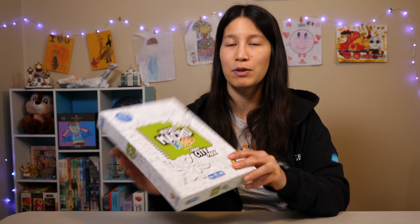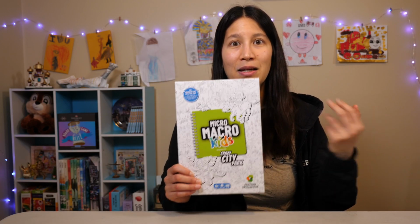This being paper is a little bit flimsy for kids who are not super nice to components. My kids are 5 and it does say ages 6+, so maybe at age 6, kids are a little better. But other than that, MicroMacro Kids is a great time, especially if you like hidden picture things and solving mysteries.